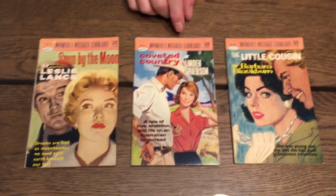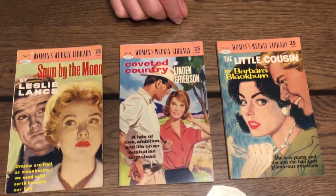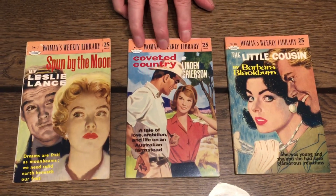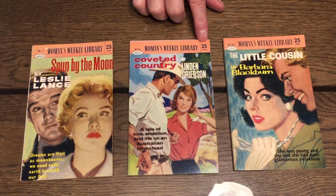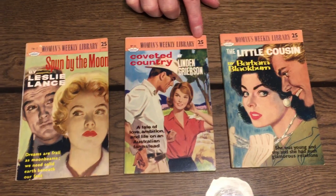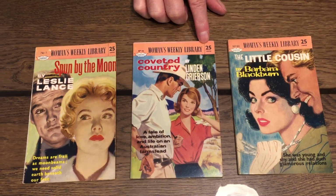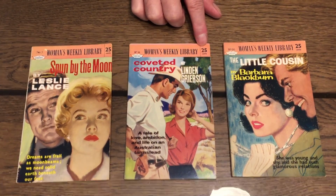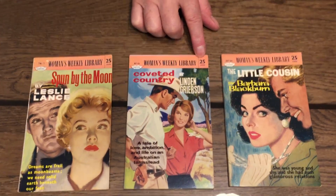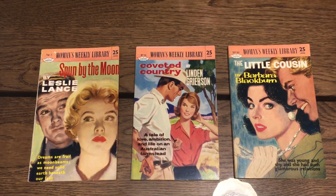These are British. They were originally Ward Lock books that were then reprinted in these slim paperbacks, 64 pages. They say 25 cents, even though they're British, so I believe that these were printed for the Canadian market. There were probably Canadian editions, but they're British from Fleetway Publications.